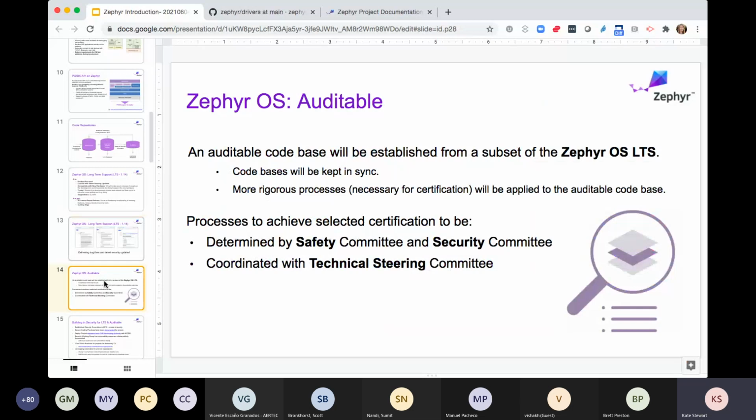The auditable branch I was talking about a little bit earlier is just going to be a subset of that LTS, and we're going to be keeping everything in sync all the way through. This is all tagged in the Git repo. There are more rigorous processes we're going to have to work with, and we're going through a stage right now of doing a lot of conversion to align with coding guidelines that we're going to need.